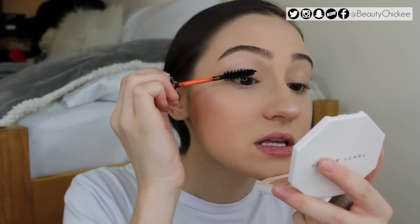So then once my eyelashes are curled, I use 2 different mascaras to make them pop. The first mascara that I use is this one. This is the Origins Ginseng Brightening Mascara. I love this mascara so much. It's really good for combing through your lashes and getting them nice and long. So this is the first mascara that I will be applying.